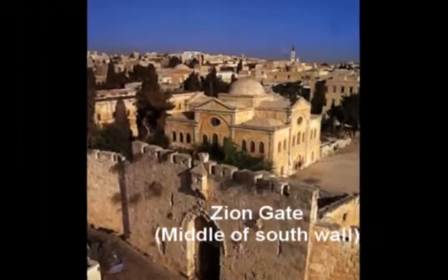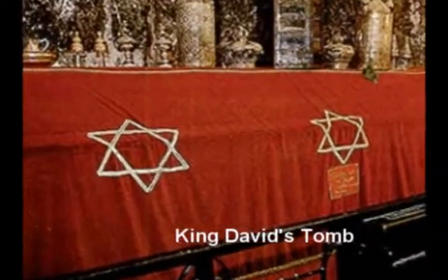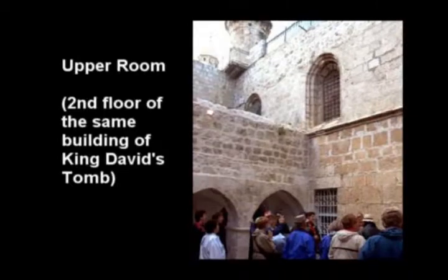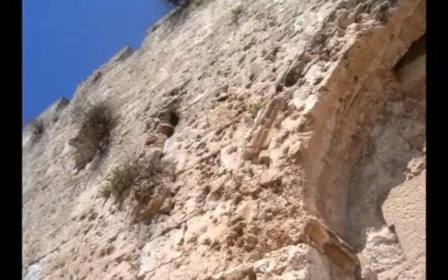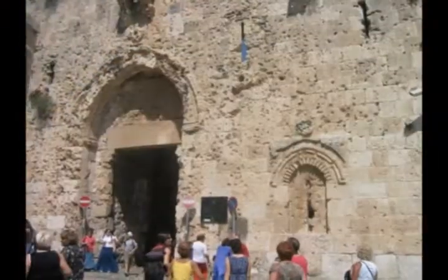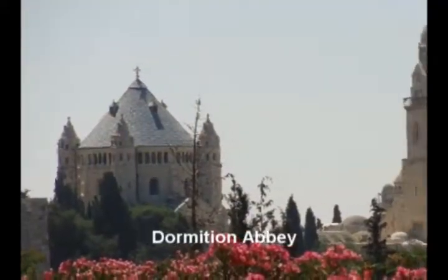Zion Gate. Zion Gate is located in the middle of the south side wall of the Old City. It is named after Mount Zion, where King David's tomb is located. There are many bullet holes on the walls of this gate, which were caused by the Arab and Israeli battles in the 1948 War of Independence.